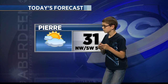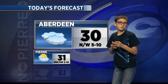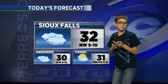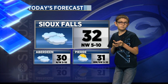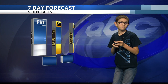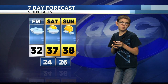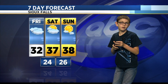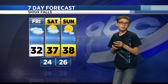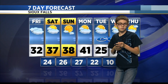Now you need to step over a little bit and look at the camera and smile and tell what it's going to be like tomorrow. 31 degrees. And where? In Pierre. Aberdeen is about 30. Sioux Falls is about 32. And now it's about time for the 7-day forecast. Friday is cloudy. Saturday is cloudy. Sunday, it is clouds. And then we push it again, and then we come over here.